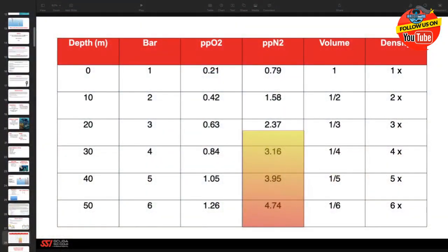So I want to introduce something to you guys. This is a little bit more of an advanced concept, but here's how we look at it.